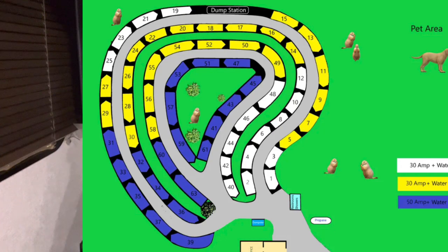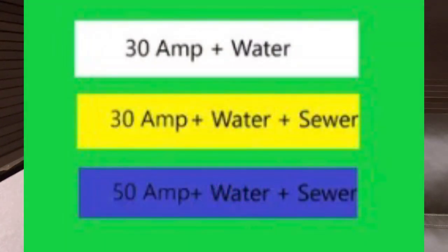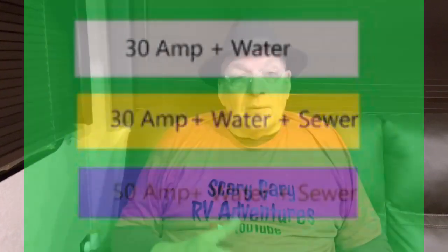There was a total of 61 sites on it, of which 19 were 30-50 amp full hookups. There were 25 of them which were 30 amp full hookups, and then there were 17 of them that were just 30 amp water only. We got one of the full hookup 30-50 amps, and again, when I looked at the map, I was a little concerned about whether I'm going to have room to pull my camper in, because you're basically pulling in almost like parallel parking at every spot, and I'm going to be able to pull out.